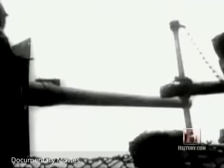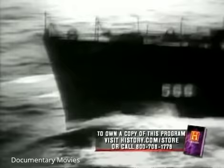But the bloody fight for the Pacific had intensified. Japan conquered everything before her. American forces had to control the seas before they could retake the islands. The destroyer would be in the thick of the battles.